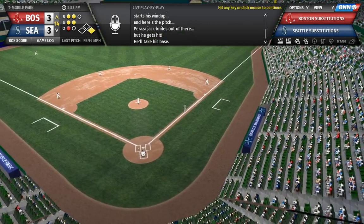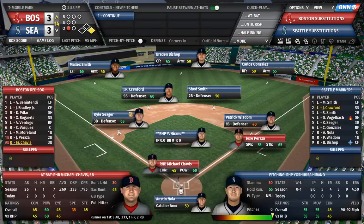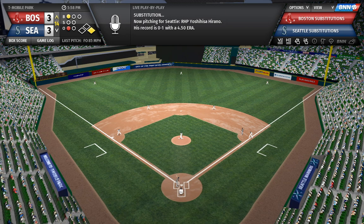I don't think that was retaliatory. That would be a weird time for that, but Peraza gets hit, so the Red Sox have 1 on, 1 out. Have some speed on the bases. Mariners go to Yoshihisa Hirano to face Michael Chavis. 1-0 pitch coming into Chavis here in the 14th.